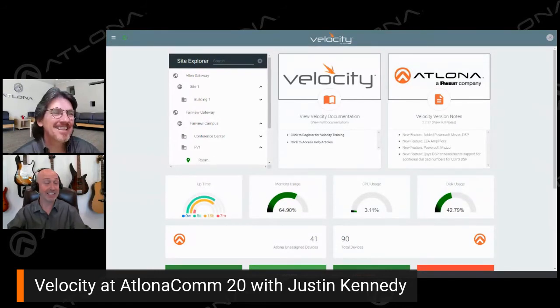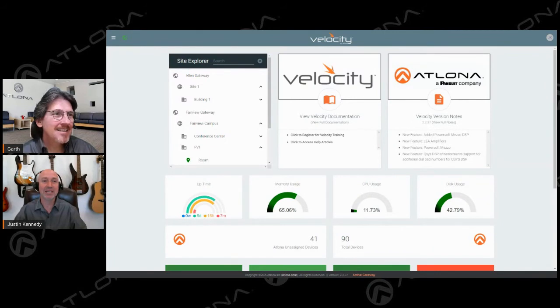Sure. Absolutely. And speaking of that, we are in an interesting time right now with everything that's been going on around the world globally regarding health issues and those types of things. And so another feature that we're adding into 2.2 is really what we're calling touch-free AV.